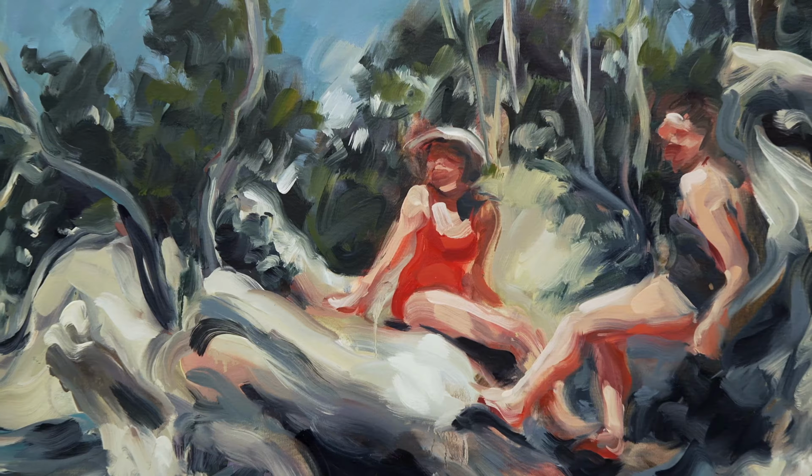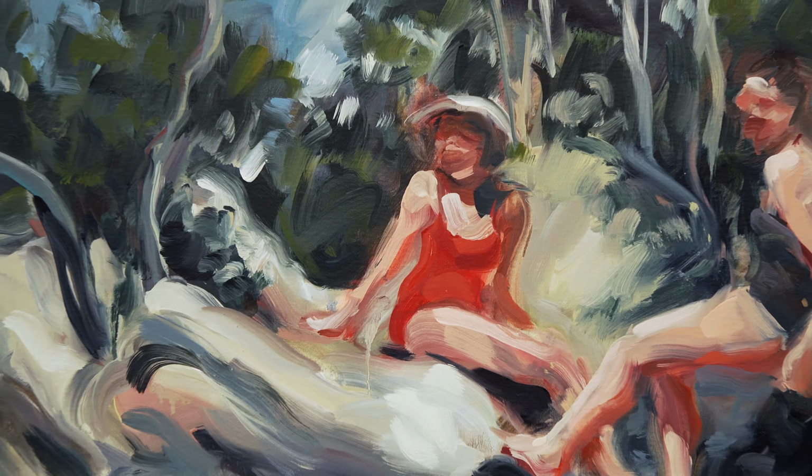The figure features in all of my paintings. I think it acts as quite a good anchor amid the chaos of the paint marks. It's quite a good way to invite the viewer into the painting.